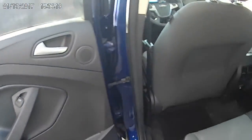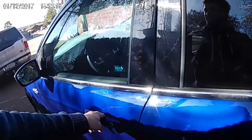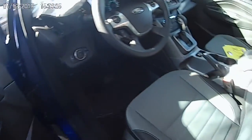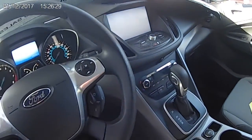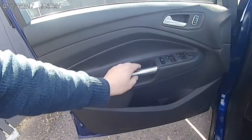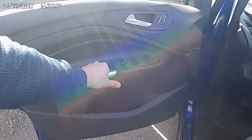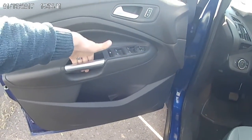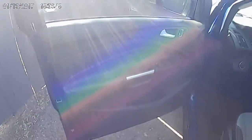Another shot of the back seat. Do one of the front here. A little thing that I do like about this is how these door pulls are actually the size of a regular handle. They're not something you can just slip your fingers in. You can actually grab onto it, which I like. You know, it's a little thing, but it feels nice.